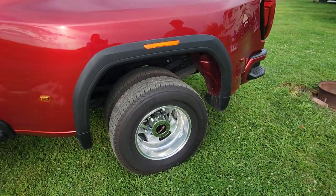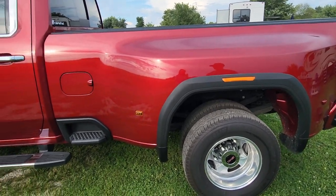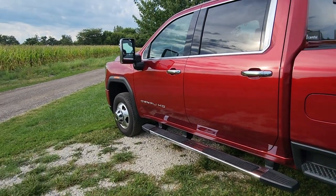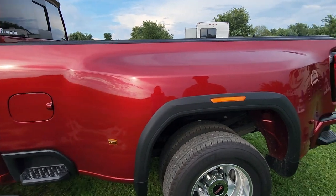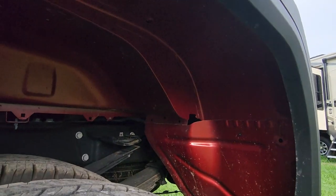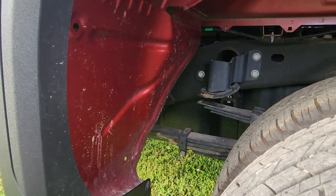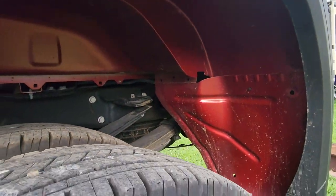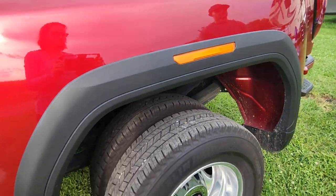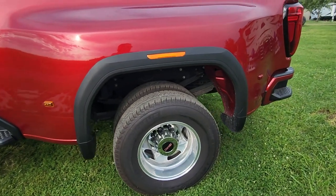So another thing I like is the lights on the fender of the truck, on both the front and the back fender. Now the one thing we don't like is, for some reason, there is no protection on the wheel well. I don't know if you can see that very well. So that's one thing we've got to get, is either a spray coating or some type of covering to go on the inside of that wheel well. I'm sorry, what were you going to say, babe?